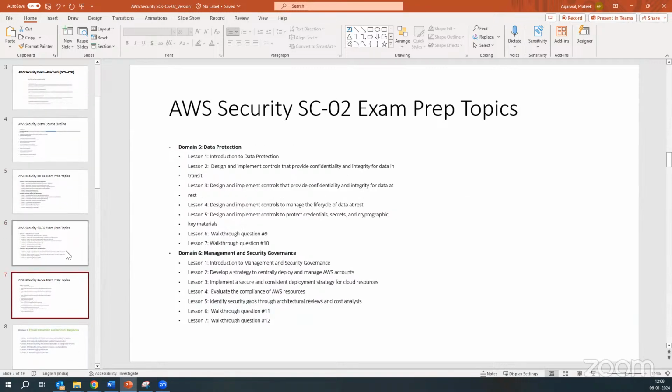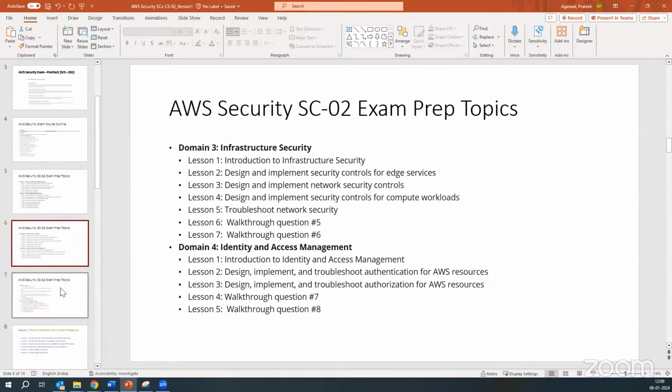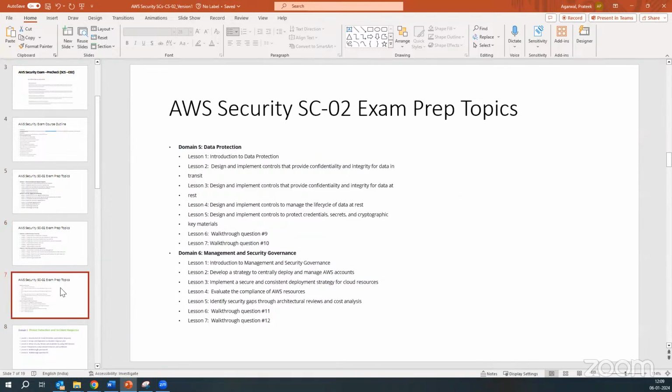If we go back and forth, like we are discussing the prerequisite, it is expected you have the basic prerequisite elemental knowledge of all these topics. Further, you can take the elaborative knowledge in terms of AWS cloud and the best solutions in the market supplied by AWS. Domain 5 covers data protection. Domain 6 covers management and security governance.